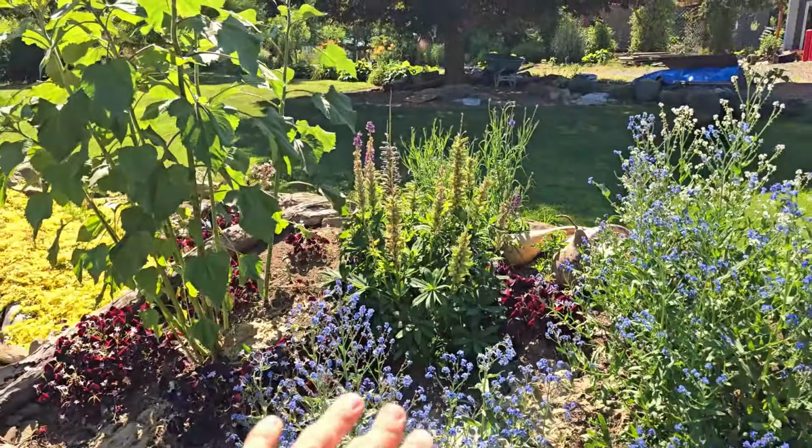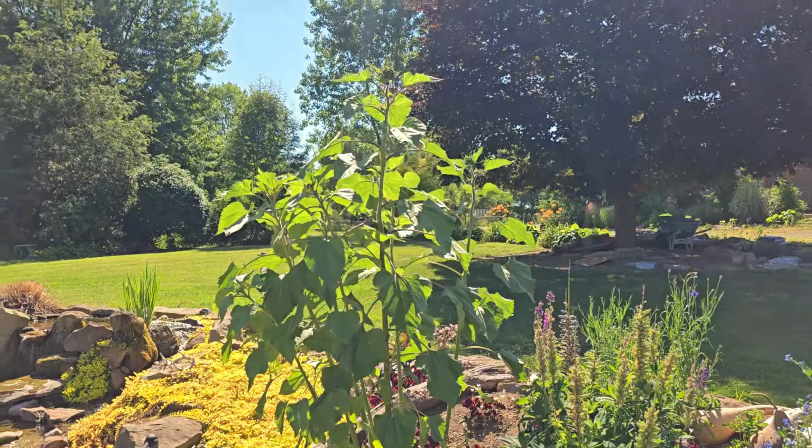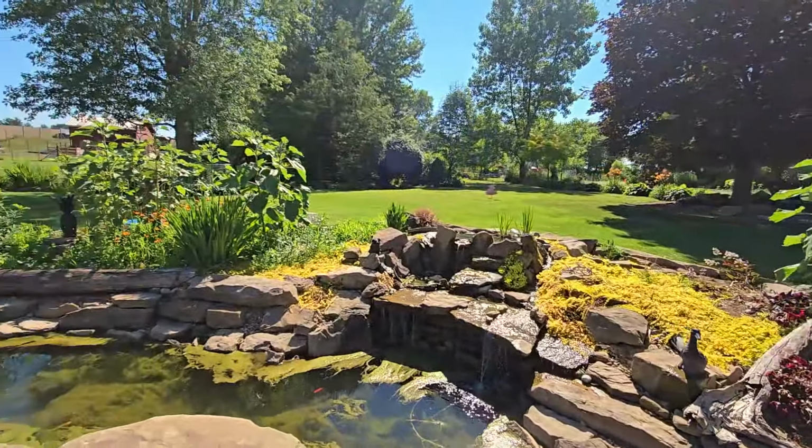The lupin is finishing up here, going to seed. I've got to get those stalks cut off, and you can see the volunteer sunflowers have stretched up over 6 feet tall. They've taken over as the main feature here on the pond bank.